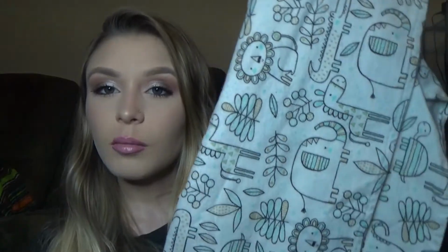So my last and final product that I'm going to be showing you is receiving blankets. These are amazing. Like I said, you can use them for spit ups, but personally, I don't. Normally, I swaddle him in these if I don't use the halo. He has so many of these. Oh my god, he has them like crazy. He has a lot.